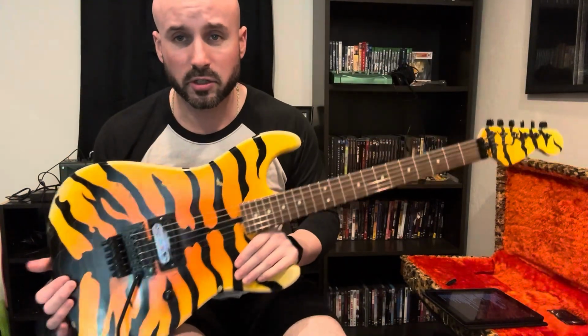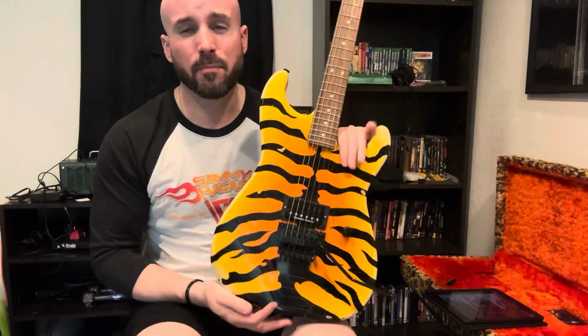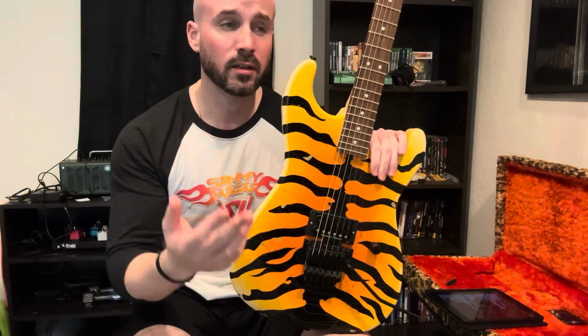George Lynch says that he built this guitar back in 1978 from basically a bunch of different parts. Now, in 1978, not to always relate this to Van Halen, but that was the year Van Halen debuted their first self-titled album, also known as Van Halen 1. So that was around the time when it was cool to mess with your guitars and this and that.